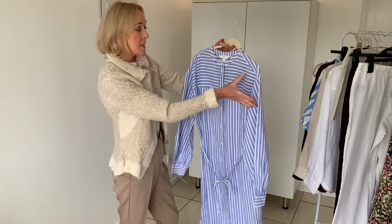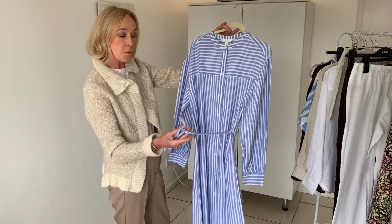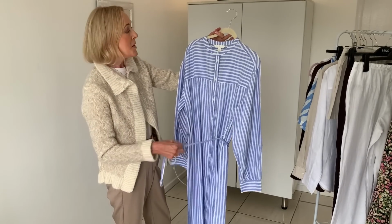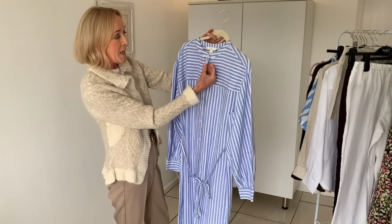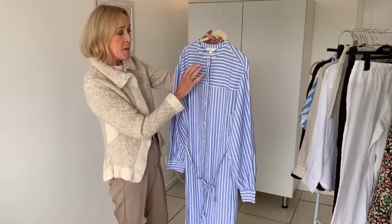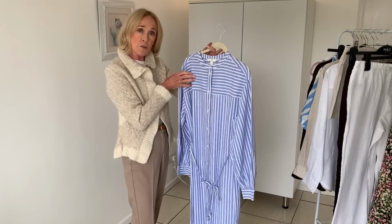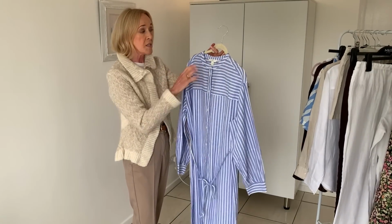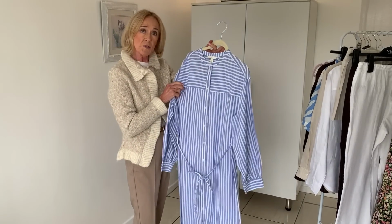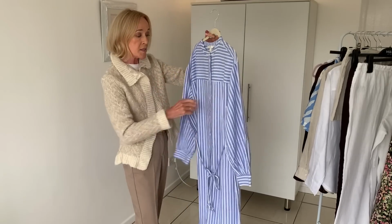What I like about this is how they've used the fabric. So button through, you've got a self-tie, which is almost like a rope effect, so it kind of gives that beach vibe. Just plain little white buttons here. What I like is they've got this horizontal bit across the top of the shoulders. So they've played with the fabric. You haven't just got a stripe that goes all the way down. So it adds interest and I think texture to the dress.